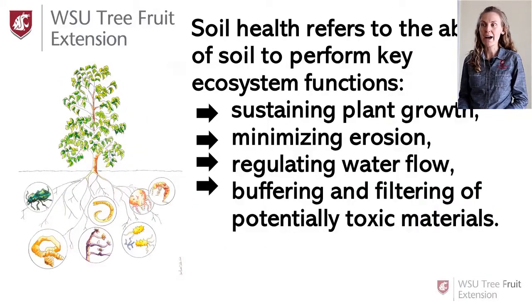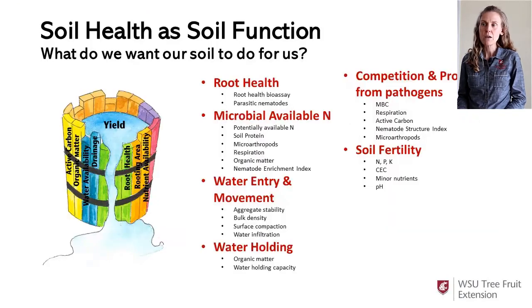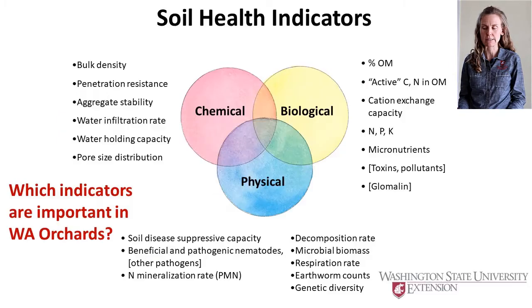When we think about soil health, we're generally thinking about how soil health relates to soil function. For example, sustaining plant growth, minimizing erosion, regulating water flow, buffering and filtering potentially toxic materials. When we think about that function of plant productivity, there's a number of things we want soil to do for us. For example, maintain healthy roots, have microbial available nitrogen, have sufficient water entry and movement, sufficient water holding capacity, and competition and protection from pathogens.